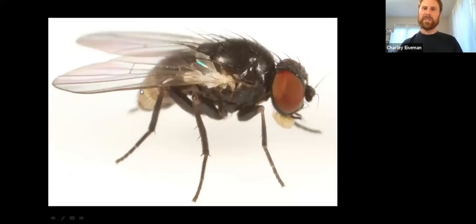That's an adult Nemoromyza posticata. Basically a plain black fly, but it has this white tipped abdomen, which is distinctive.